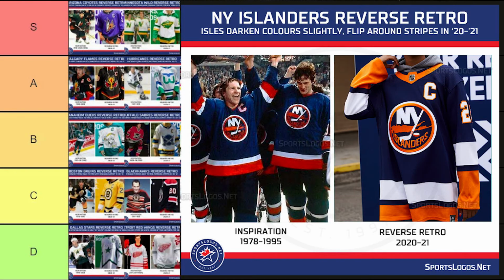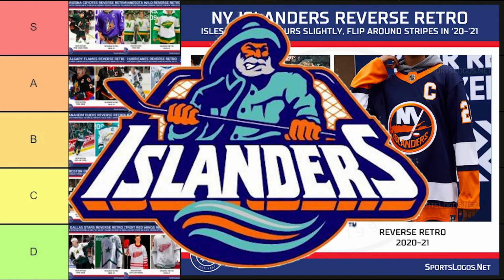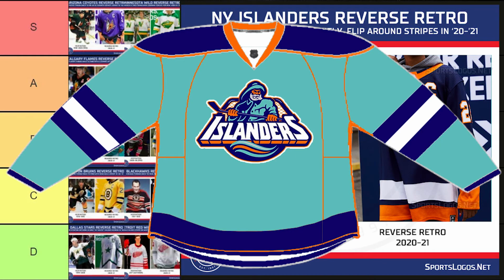After that we've got the New York Islanders. This is one of the most disappointing jerseys on this list. They essentially took their current jersey and just made the blue darker. Now I like their current jersey, but this was an opportunity to do something creative, and they completely missed the mark. It would have been so cool for them to bring back this fisherman logo, and I think it would have been really cool to have a jersey that was predominantly that light blue color.